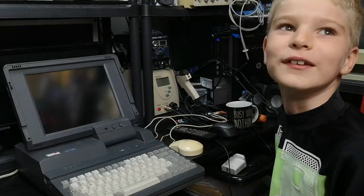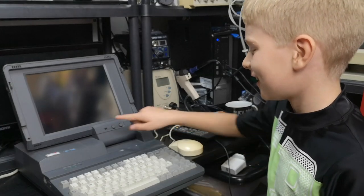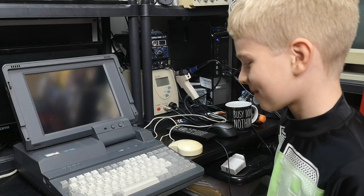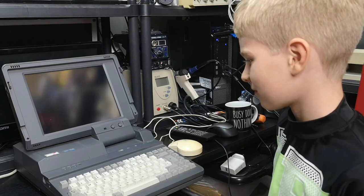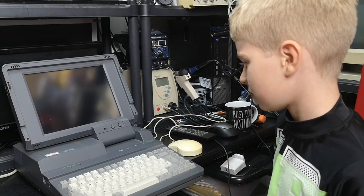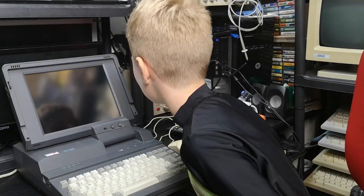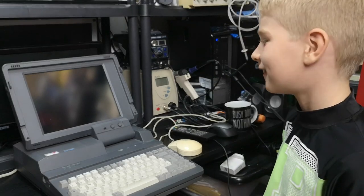How do we turn it on? You want to have a go, do you? What's this? Right. That's to change the colours for the screen. Basically, it's only two colours. It's black or white. It looks black right now. It's monochrome, okay?